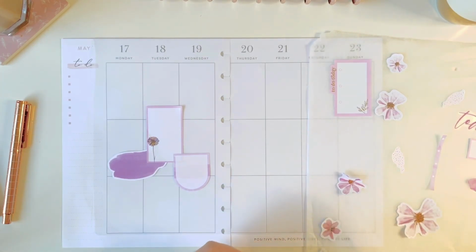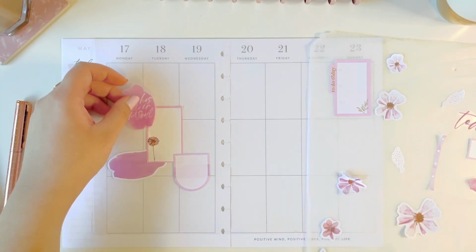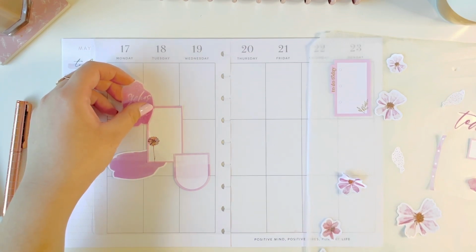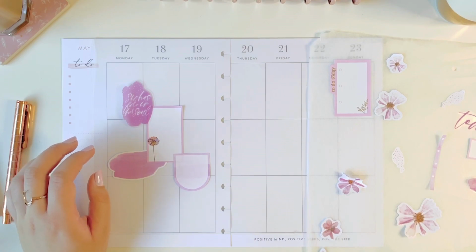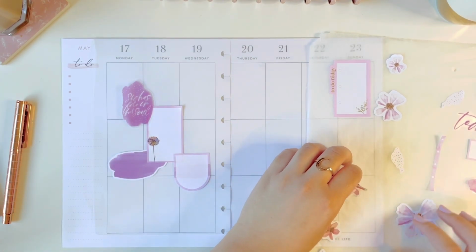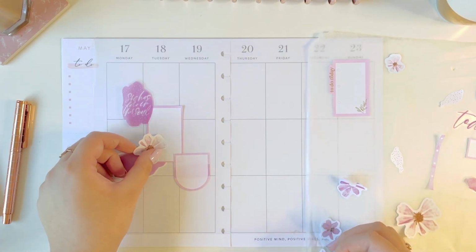When it comes to spreads though, it's all really just trial and error. So I just put something where I think it might look cute, and if it does, all well and good, and if it doesn't, I try and unstick it as best as I can and figure out the best place for it.